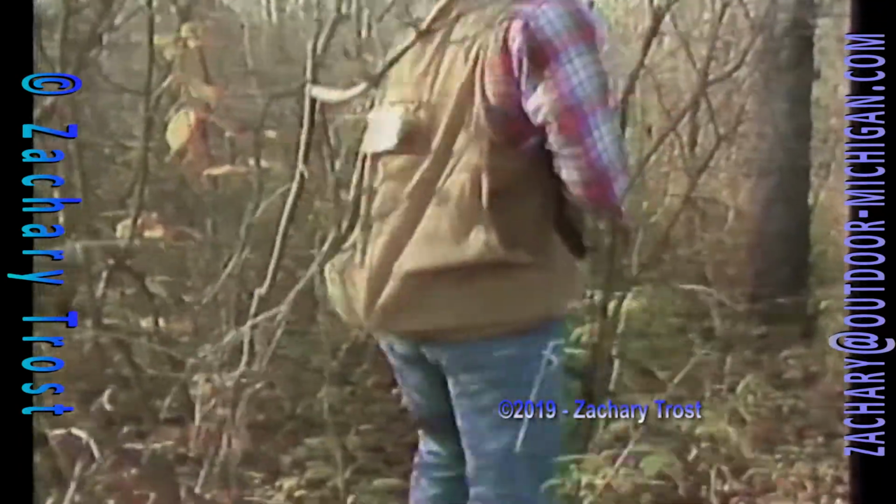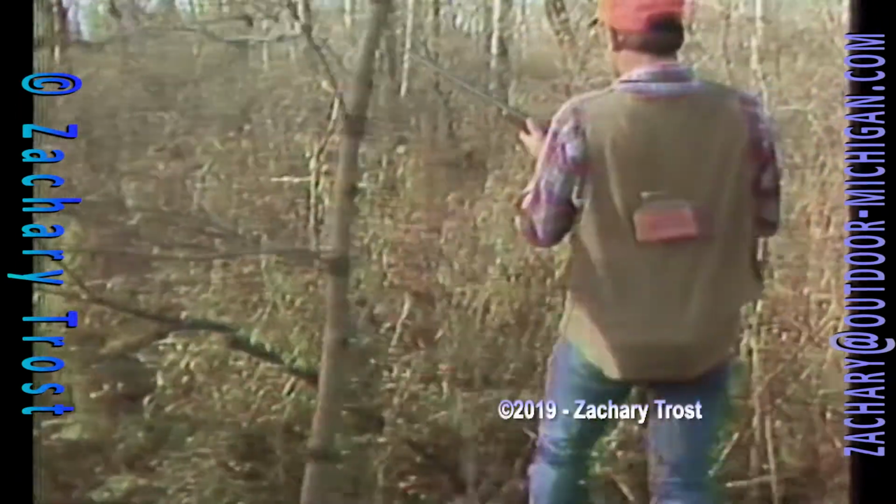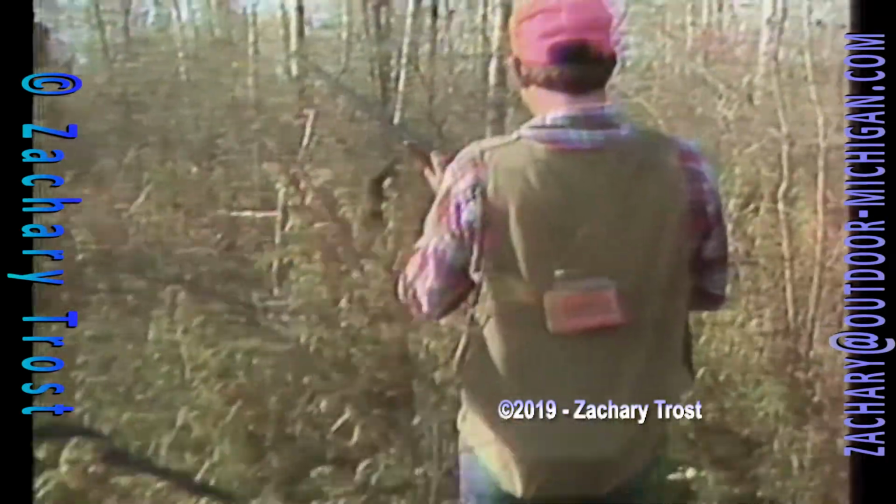This just gives me goosebumps to look at this tape. It's so exciting. You don't know where the bird is going to be. It should give every grouse hunter goosebumps. Yeah, it's great. Honestly, I'm happy with the tape we got coming back because it was so difficult to tape, but it still isn't like being there. You know, you can't really see the dogs.